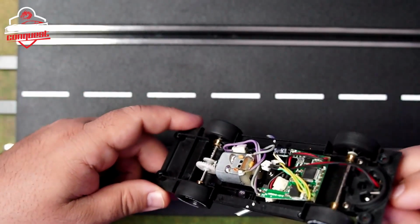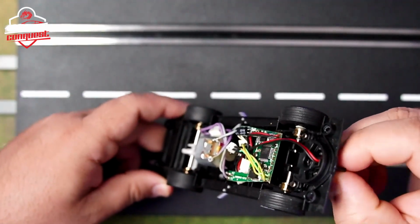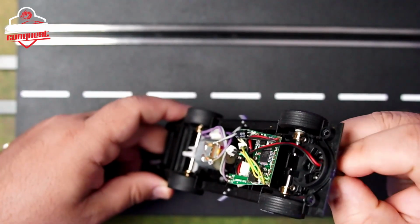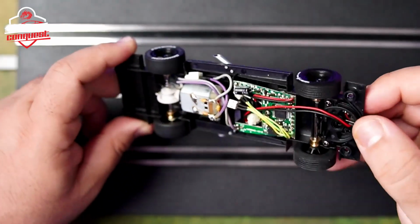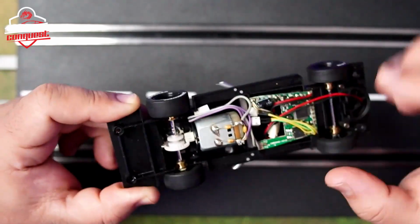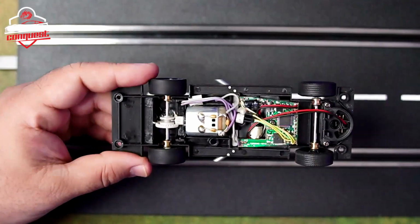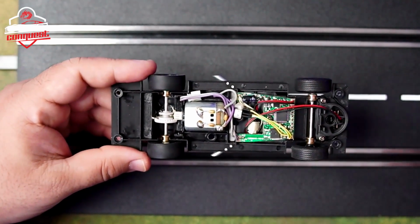You can see that this is the slot, and if you notice, there's a lot of play in the slot here. So kind of cool, kind of interesting. It's a little bit different here. A typical Carrera digital chip in there. So a simple Carrera digital chip.